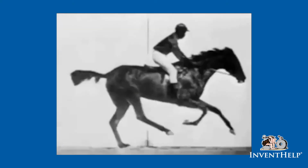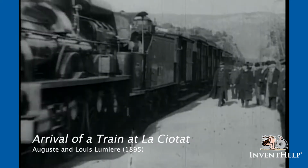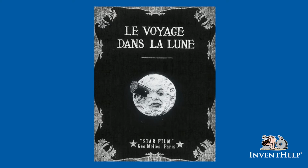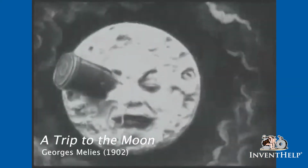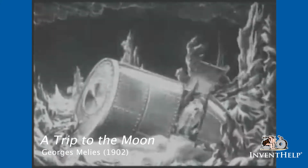Once played at a speed comfortable to the eye, the images connect to become a single instance. Pioneers decided to add elements of story and imagination to it. A Trip to the Moon is seen by many as the first film with a real sense of narrative.